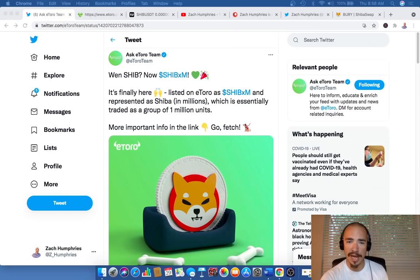And Shiba Inu has been listed on eToro. So when SHIB? Now, in the form of SHIB XM. It's finally here, listed on eToro as SHIB XM and represented as Shiba in millions, which is essentially traded as a group of 1 million units. More important info in the link.